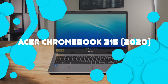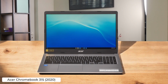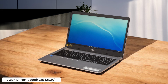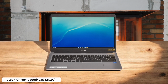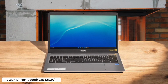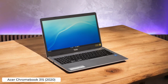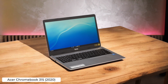Acer Chromebook 315 2020. This 15.6-inch beast is like the Andre the Giant of Chromebooks, big but not necessarily better. The Intel Celeron processor is about as exciting as watching paint dry, but hey, it'll handle your basic tasks without bursting into flames. The Full HD display is nice and roomy, perfect for pretending to work while actually binge-watching cat videos. Battery life is decent, but the build quality feels about as premium as a gas station sandwich.